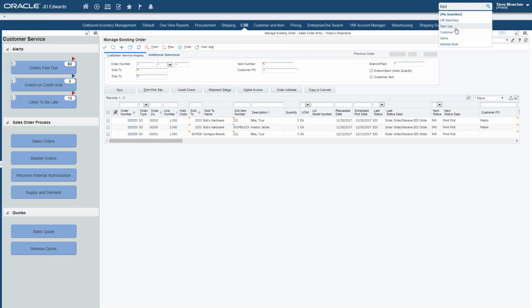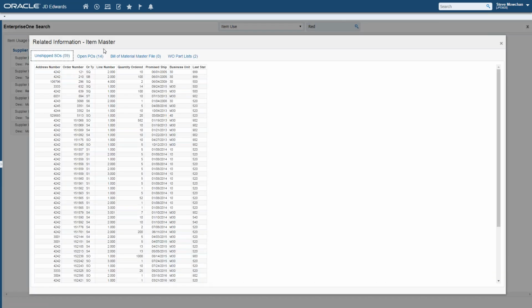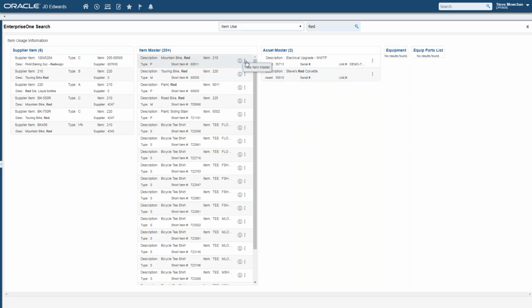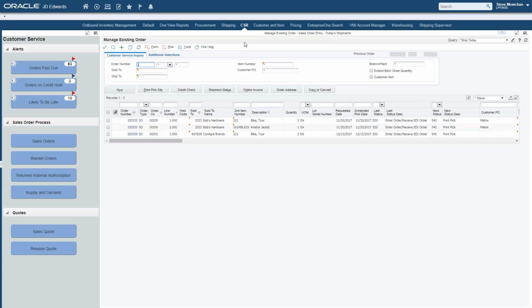I want to type red and say, okay, show me all the red items. Notice I've got some from a supplier item and some from the item master. I've got the ability to show some additional information. Look at my POs, my sales orders. Is it on a parts list? Or if I want, I can jump right into the item master from this search. All about efficiency these days.